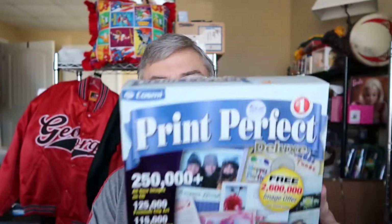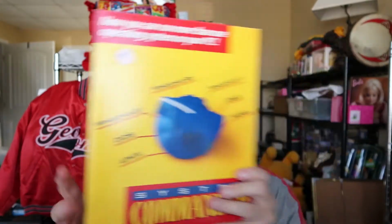Print Perfect. 250,000 clip art images. Maybe I'll use some in this video. I don't know. Probably not. System Commander for Windows 3.1, 95, NT, OS/2, DOS, Unix, more. You know, there's probably someone out there who would want this one, who's dealing with older computers. So maybe it's worth a little bit.